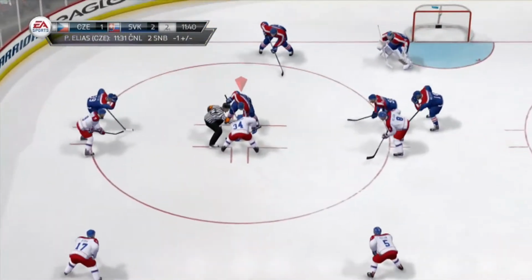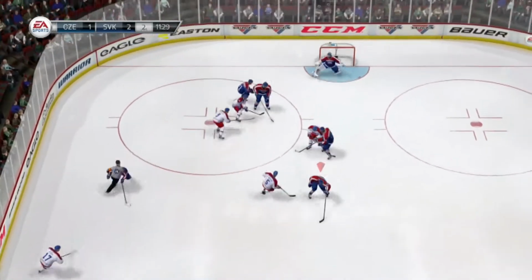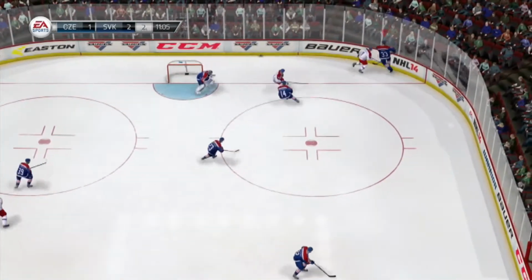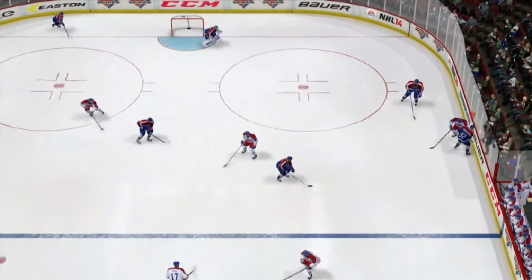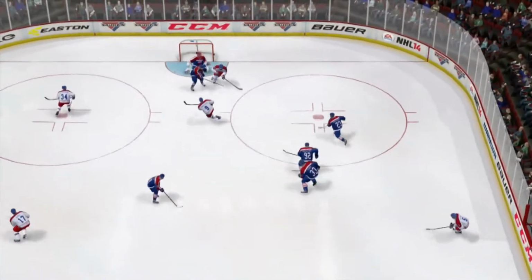Here in the second period, the Slovaks had the last goal, and it is still the one making the difference. Came earlier here in the period. Chara. To Svatos. He's got pressure. Big-time wrist shot.